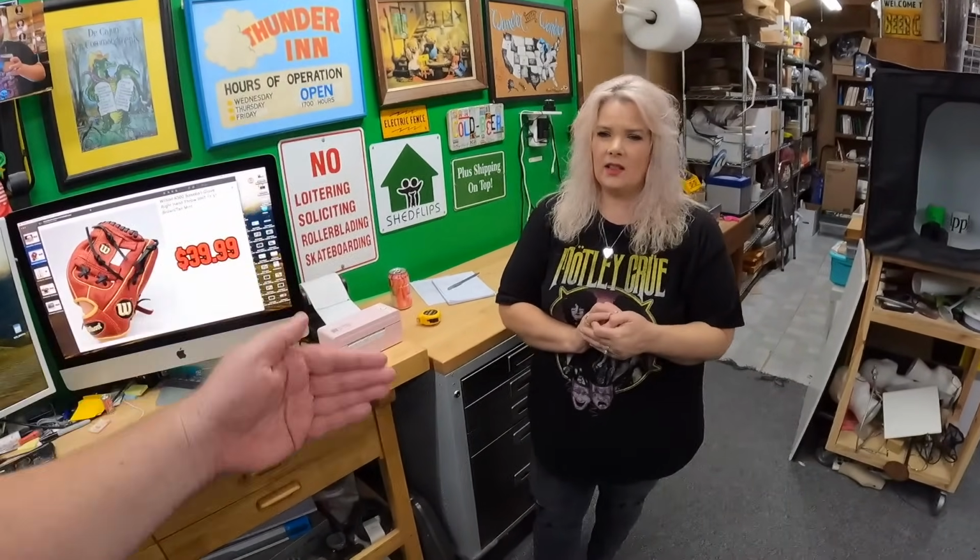Most baseball gloves we're picking up around here, $20 to $40 is what we're gonna get. We're normally spending like $2 to $5. Yeah. But that's something we've done over and over.